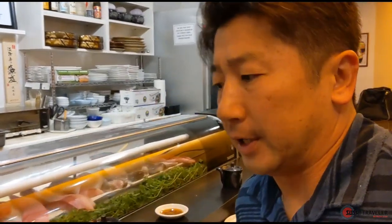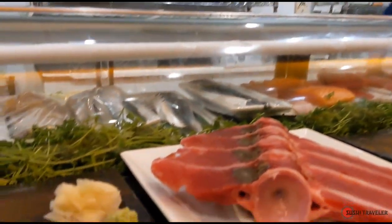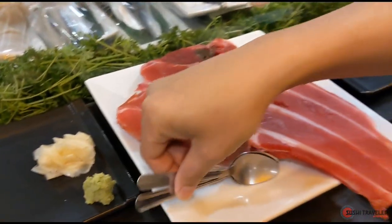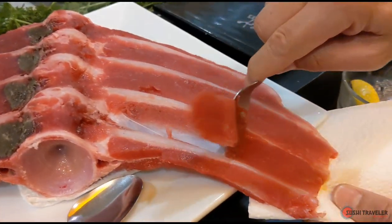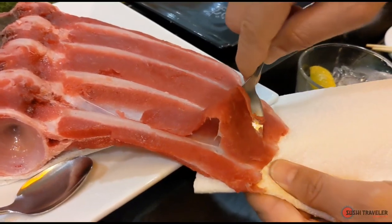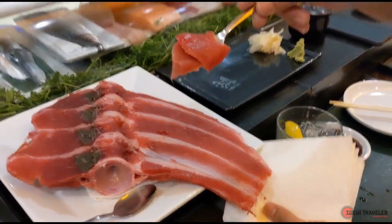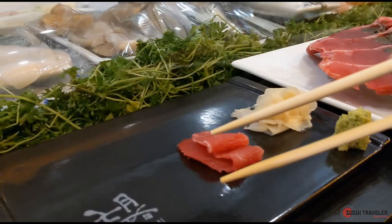Hey guys, this is the bluefin tuna from Spain. And this is the backbone. What we're gonna do is, we just scrape it. Like that. There you go. That's gonna taste like chuto, medium fatty tuna.